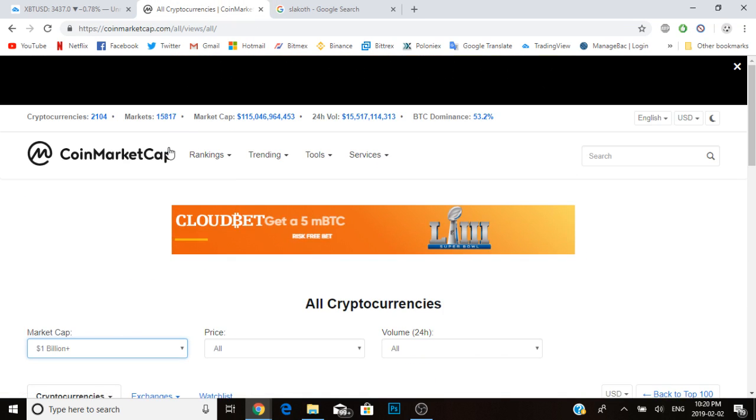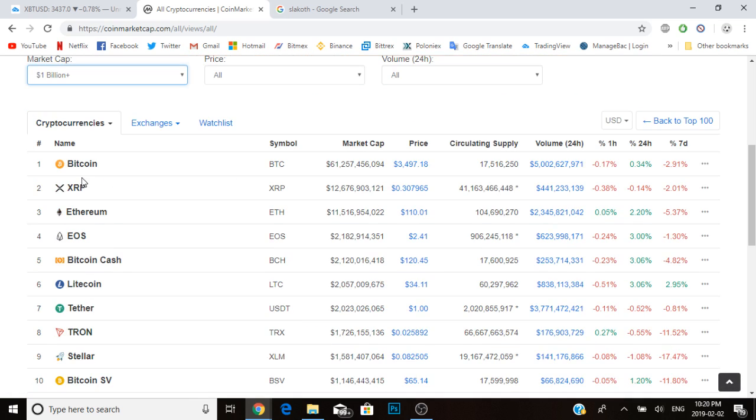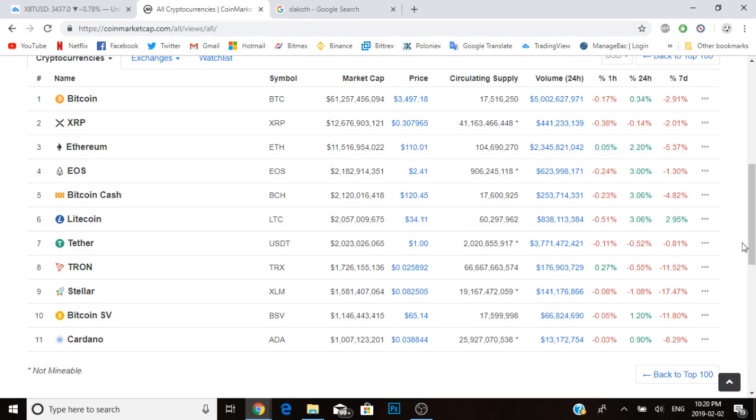So if we go into CoinMarketCap, we can take a little look at the general outlook of the market. The top 10 coins or so at a billion plus market cap. As you can see, the market hasn't been doing great. Not a lot of movement considering it's the cryptocurrency space. Considering it's been a lot more volatile in the past, recently it's been pretty decent.